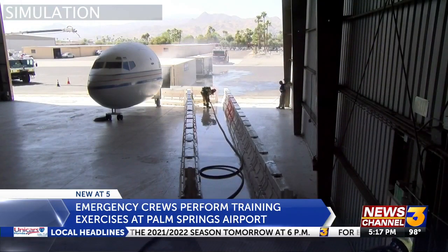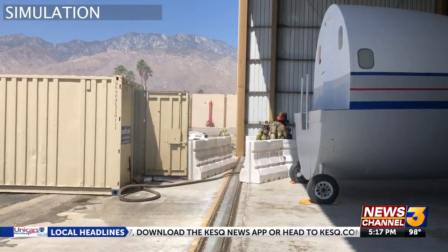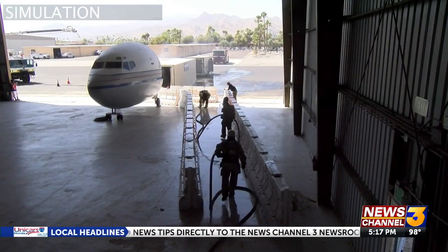Palm Springs fire crews are preparing for the worst. So we have to act quickly. In this mass casualty drill, the scenario is serious. A plane is on fire at the Palm Springs International Airport. Save as much life as possible. So whatever they need to do, whether they're going to go straight to rescue or put the fire out, whatever they have to do, they have to make some decisions really quick.